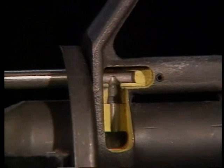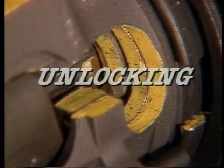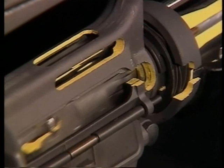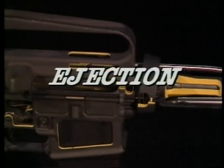The gases flow through the gas port and gas tube to the bolt carrier, and drive it to the rear. Rearward motion of the bolt carrier unlocks the bolt from the barrel extension. The bolt extracts the cartridge case from the chamber. The cartridge case is ejected from the breech.